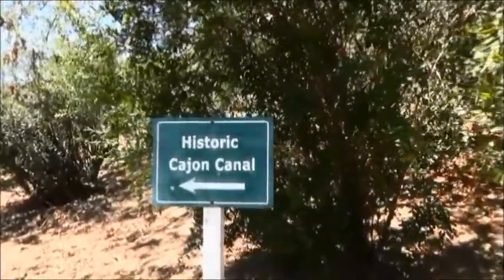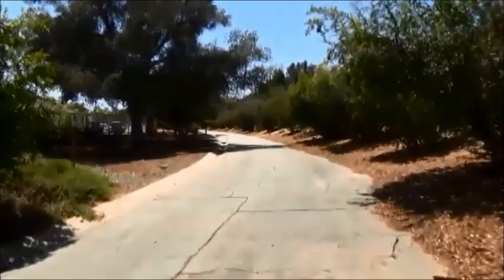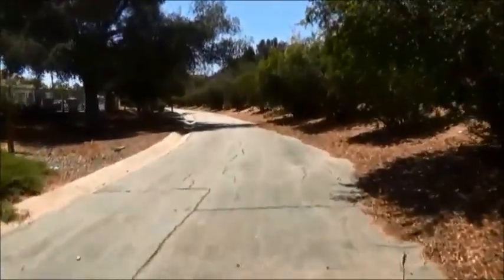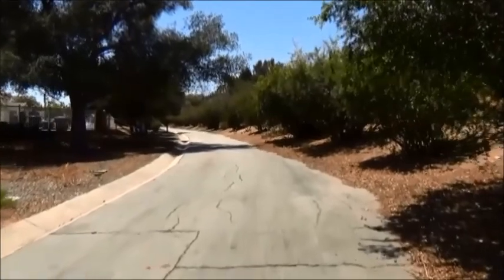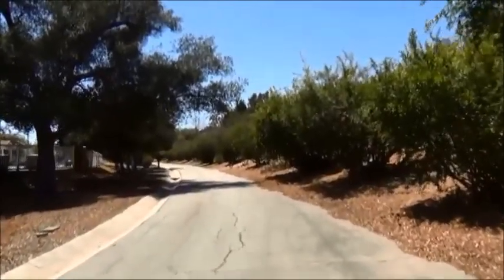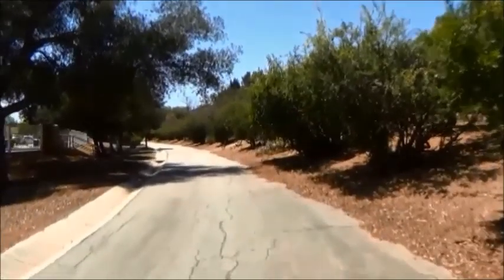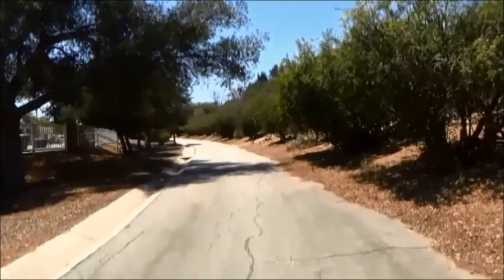We're now moving west along the back, or the north side, of Legacy at Bryant Ranch. There's a fence on the left. You can see that's the association fence. Everything on the other side of that fence is association property. Everything on this side of the fence belongs to the city.